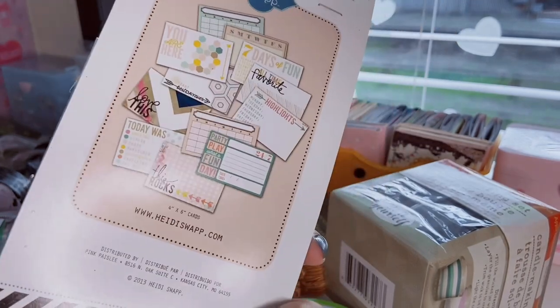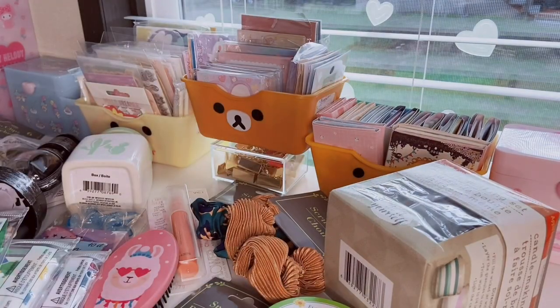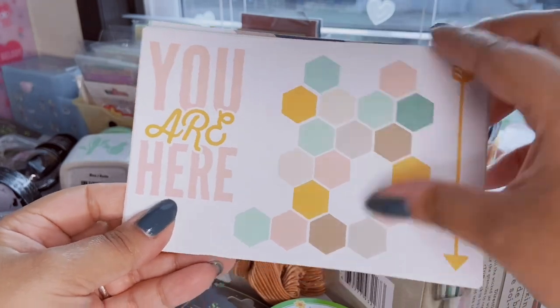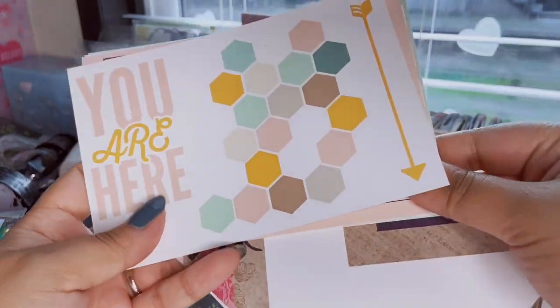And then I found these Heidi Swap themed cards, 12 count. These are great for journaling. They're great for sharing. There's so much that you can do with these. And I did actually open it so that I can show you how they look. Look how cute this is.